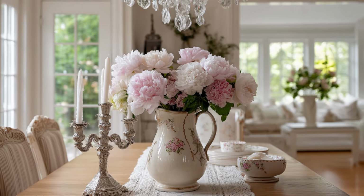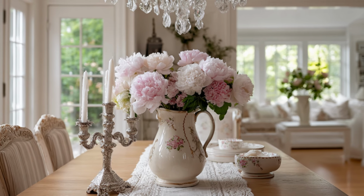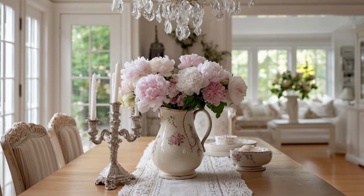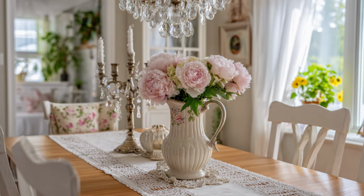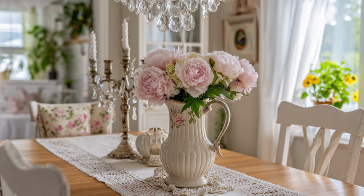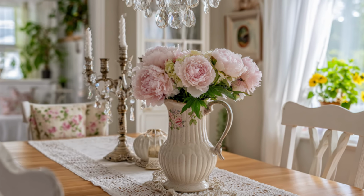Centerpieces make a lovely impact. Try filling a ceramic pitcher with garden roses or peonies, or place a candelabra with drip wax candles in the center of the table. Hang a chandelier above, preferably adorned with delicate crystals, to reflect light and add a little sparkle to mealtime moments.